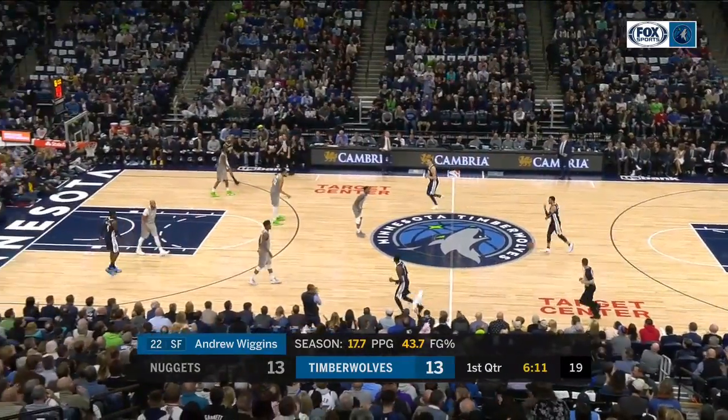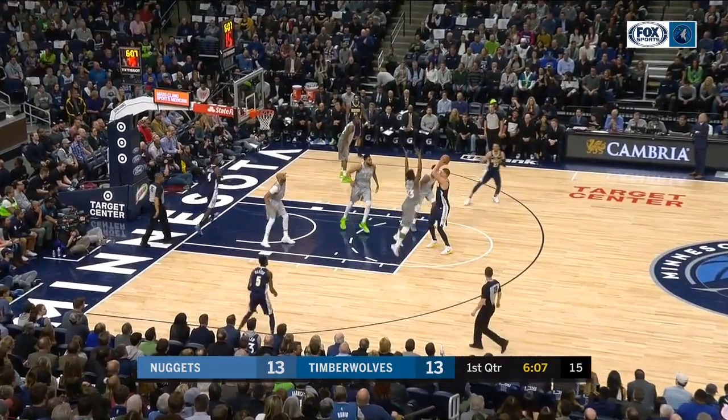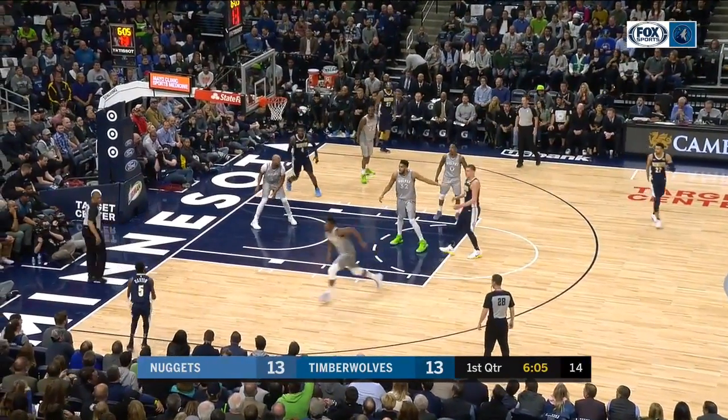So that was a good job by Bjelica to stunt at Jokic, though here Butler doesn't do a good job as he jumps in the air on the stunt, really trying to steal the pass, and that leaves Barden open in the corner and Butler can't recover.